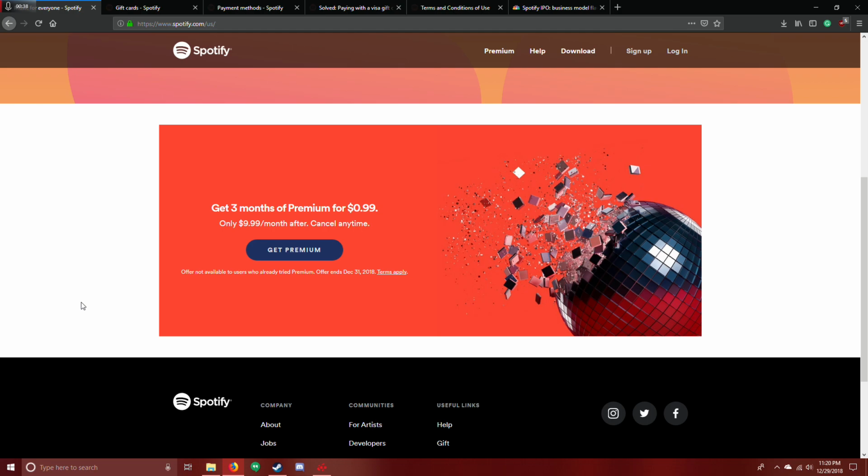Today I decided I would take advantage of the current Spotify promotion here, which is $9.99 plus tax for 3 months of Spotify Premium. I plan to purchase this membership with a prepaid Vanilla Visa gift card that I got for Christmas. Everything worked okay until I was denied the ability to pay using the card.